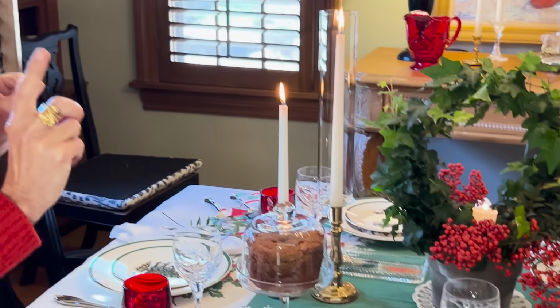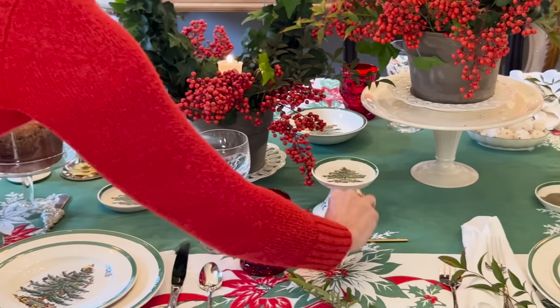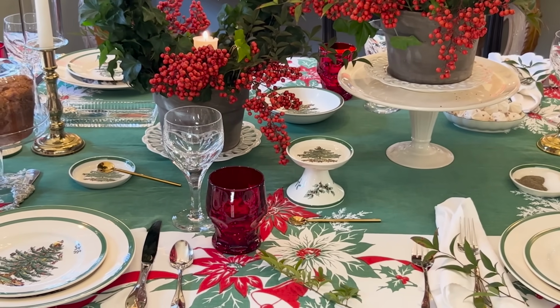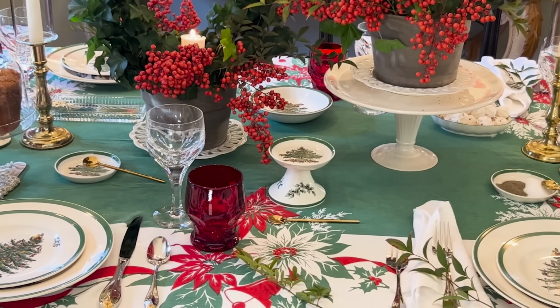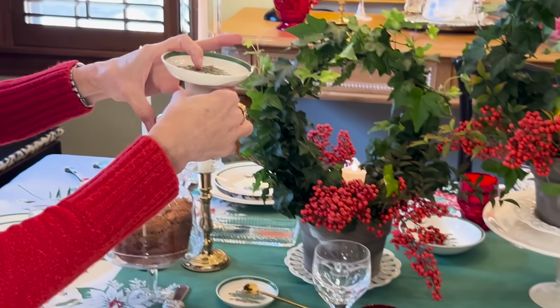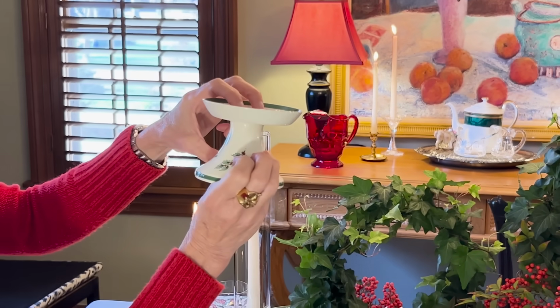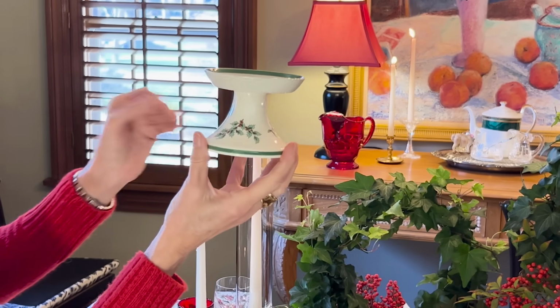Now, then that led me to, okay, what do I do with the third one? Because I don't really need it. Now, this I think is such a cute idea. And we can extrapolate from this Christmas application to really any kind of taper candlestick holder and coaster. So I had 2 of these Spode candle holders. You can see that this one's been broken and it's been repaired, but isn't it cute?